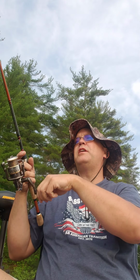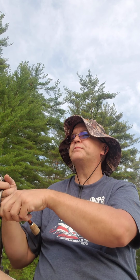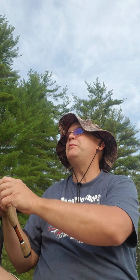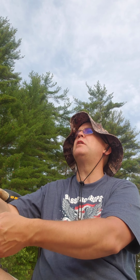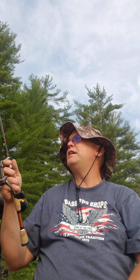Oh, that was a nice hit right there. And that was coming off a fallen tree. And you can see where the branches are. So I just cast through. It was maybe a foot away from the closest branch I could see out of the water. And as soon as I reeled probably about 5 feet, and let it sink, that was a nice hit.